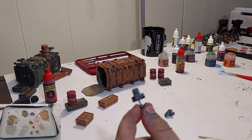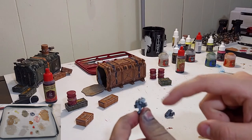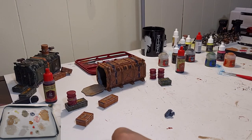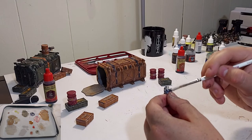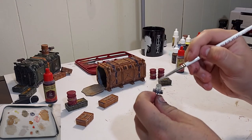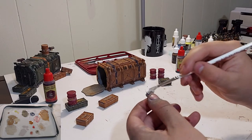What I'm going to do here is a coat of the Rakarth flesh, and then I'm going to come through and paint the barrels with a Dryad metal. So let's go ahead and do that very quickly. All right, let's paint these suckers. Ooh, I can also incorporate just a little bit of the gold, probably into the vents there.